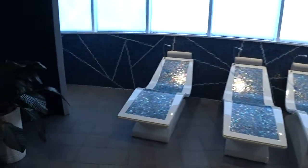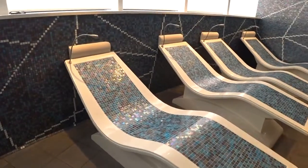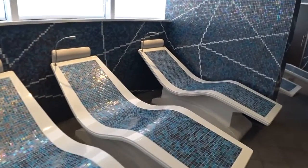We have exclusive access into the thermal suite here on board Anthem of the Seas. So they have a tropical rain shower back in here. Just going around and around. And you make your selections here. Tropical rain, cold mist, Caribbean storm. We have really nice looking hot benches here. Good to relax before your spa treatments.